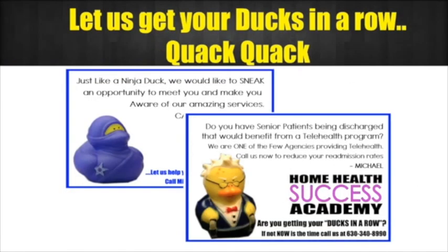This is what we call the ducks in a row campaign. If you know the term, we just want to get your ducks in a row. So what we did here is that we went to orientaltrading.com, and they also have a magazine where you can buy all these little party favors. It's a great place to find little giveaways.